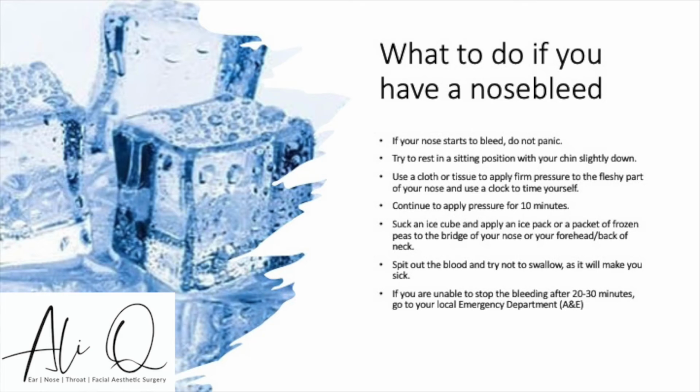If your nose starts to bleed, do not panic. Try to rest in a sitting position with your chin slightly down. Use a cloth or tissue to apply firm pressure to the fleshy part of your nose, and use a clock to time yourself. Apply this pressure for 10 minutes continuously.